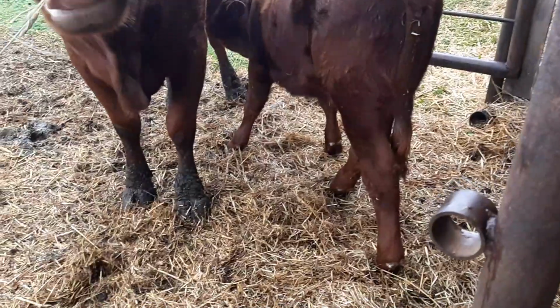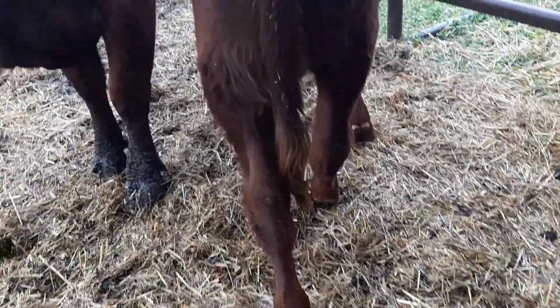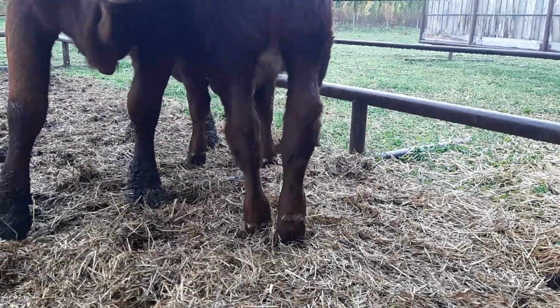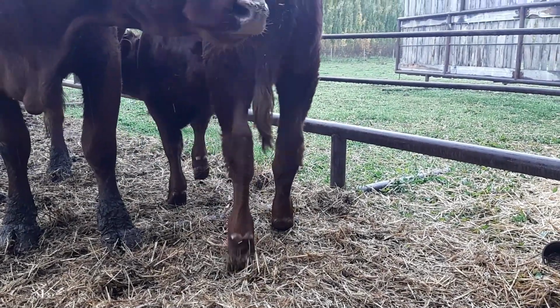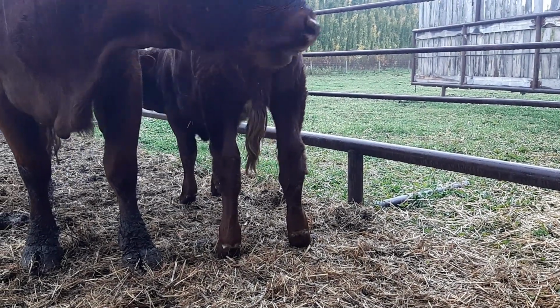Yeah, so Lucky, her leg, she's standing nice and strong on it. So that's good. She's got a little bit of a bend there, a little bit of an extra knob, it looks like, but pretty good. Her leg is maybe a little thicker. It's her right hand one from this view, the outside one.